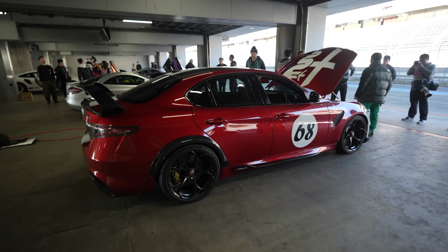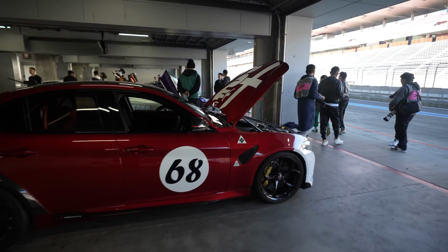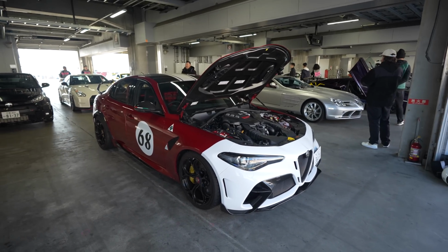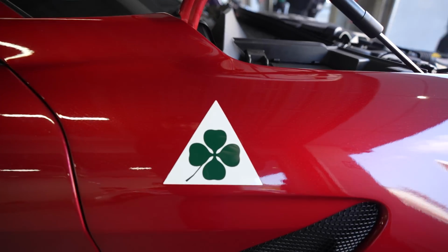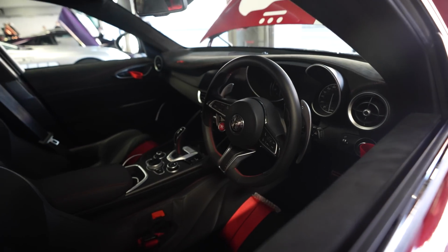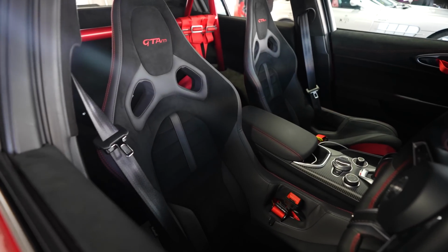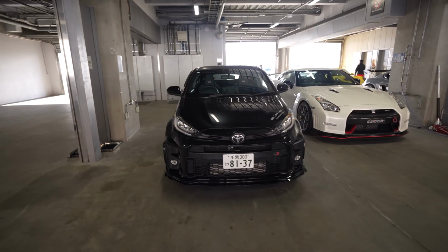This thing is absolutely wild. I literally have only ever seen one of these cars. It's good to see this kind of stuff out in Japan. Of course, this is the super performance version of the Quadrifoglio, done up by the guys at Auto Delta. I love the approach to this, the bucket seats, the stripped out rear end with a crazy roll cage. What a thing. We have a GR Huayras.